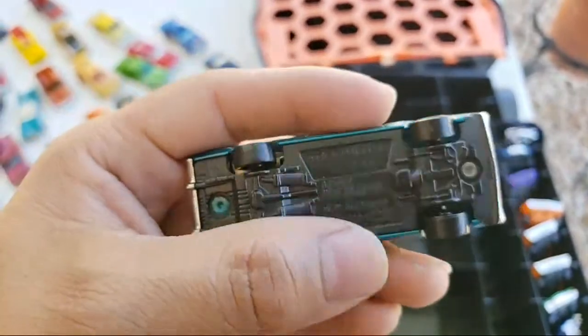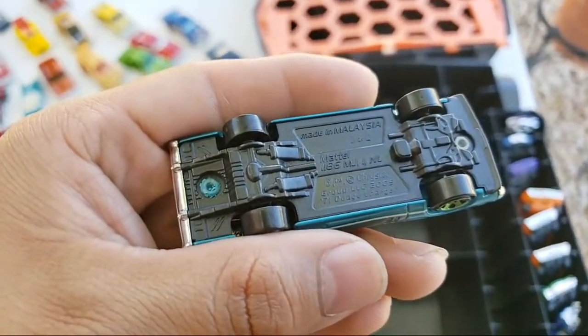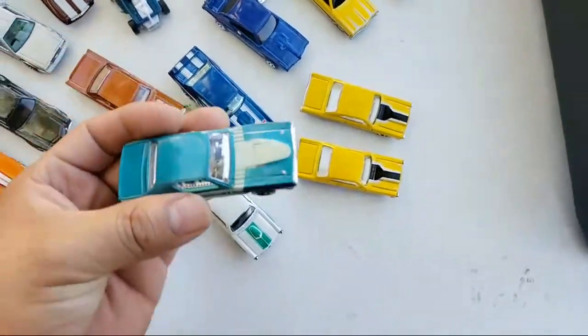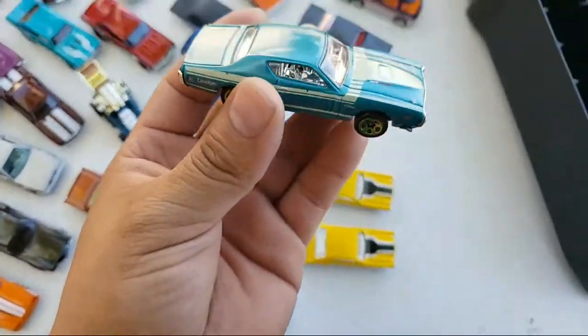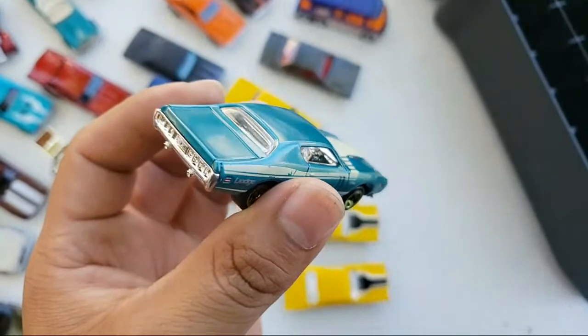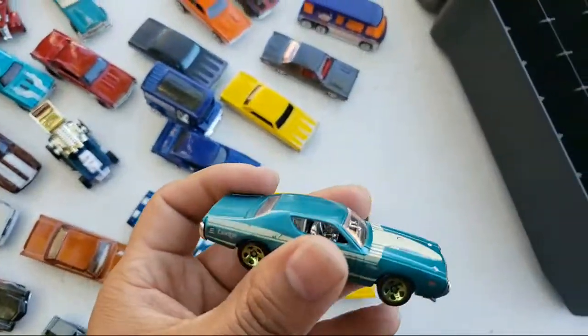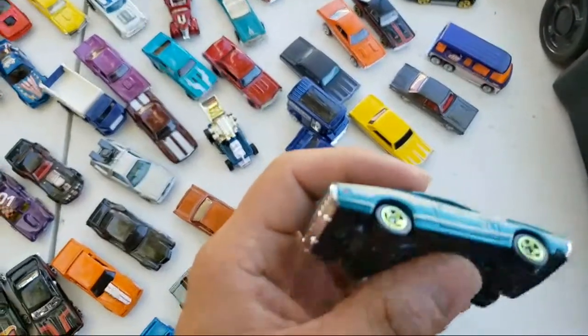And another Dodge Charger. Yeah, this is, where's that other Charger? Where did I put it? Man, I had them right here somewhere. All these muscle cars starting to look like the same model.